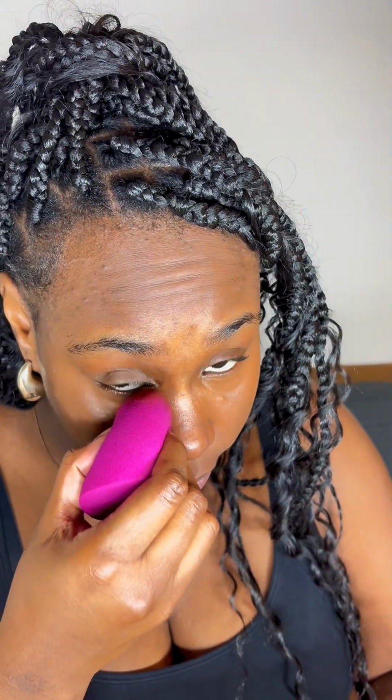Make sure you take your time. If you have baggy eyes like me and creases, you have to take your time blending this out. A little trick I learned a long time ago, I don't know who I was watching, was to look down. When you look down, that lifts your eyes up, and that way you get all the way under the creases.